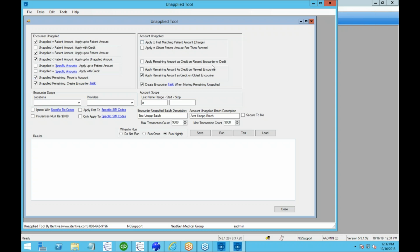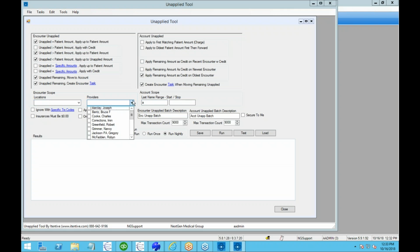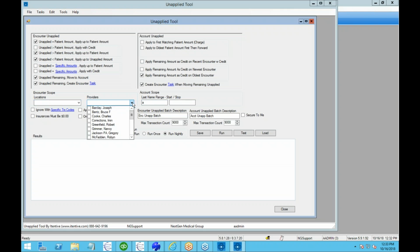On the right-hand side here, we have the account loop, which is where we have money in account unapplied that we want to get down to encounters so we can do something with it. And again, we have similar rules on that side for moving it down from the account to the various encounters, how you want that to happen. You're able to subset this by locations and providers. This is especially useful if you're trying to do a quick hit on a small group of unapplieds, or you're testing the tool and wanting to see what it does.